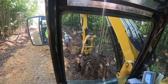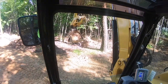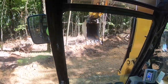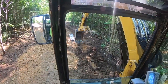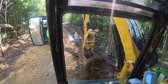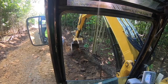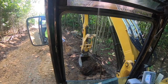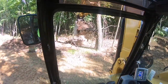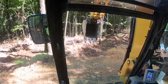Morning, guys. We're back putting the electrical conduits in, telco conduits in. We've only been working on this for not even quite 2 hours. We got a lot of plate in. Trying to save this topsoil so we got something to grow grass in along the sides of the access road.